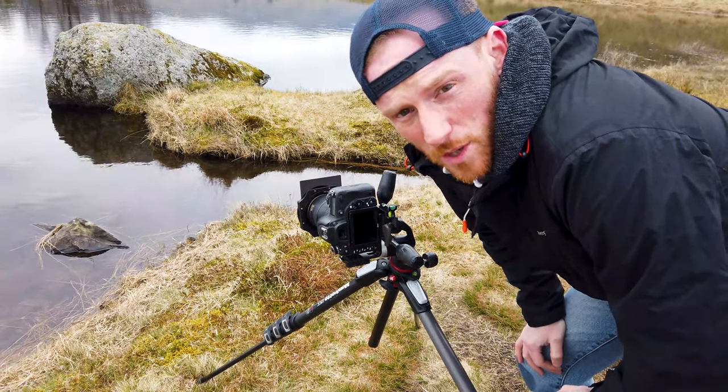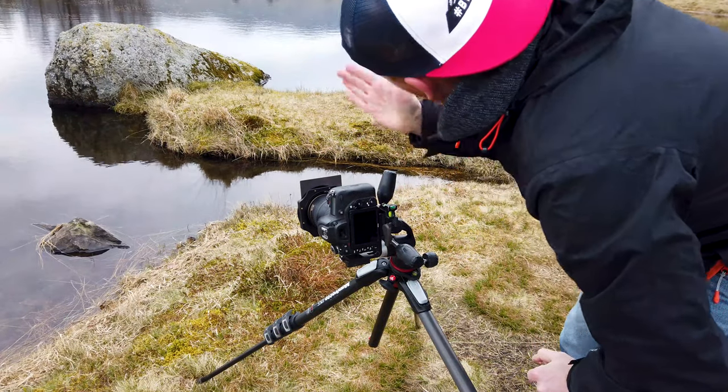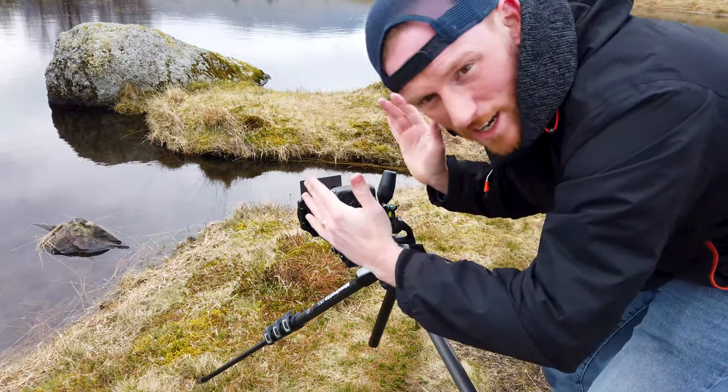This one, I've actually changed it up a little bit. Gone for a vertical composition. It just works a little bit better. Cuts out a little bit of this kind of dead space.